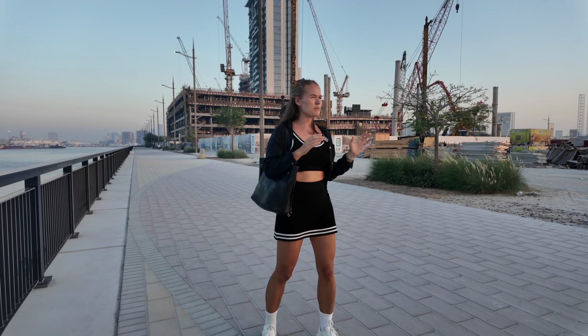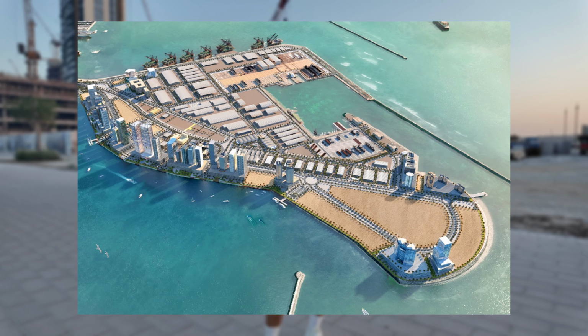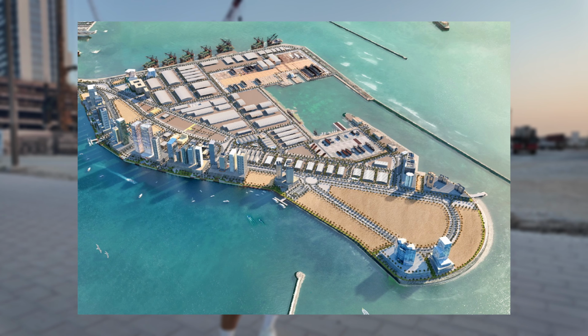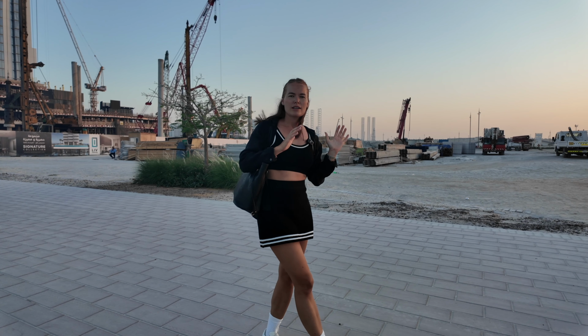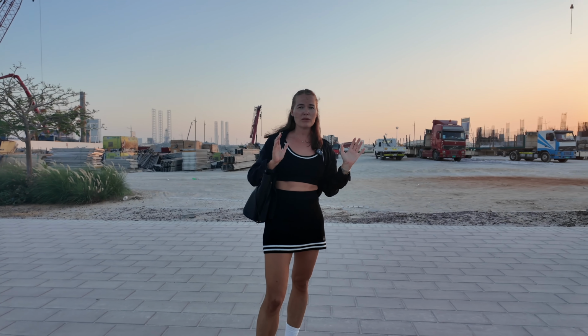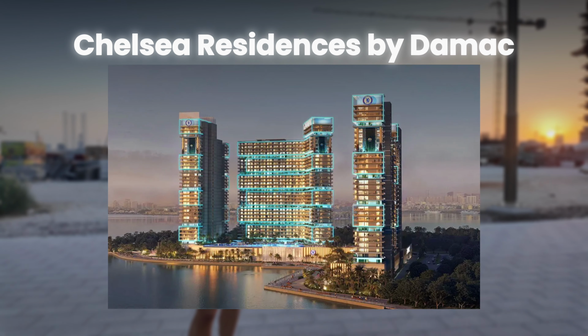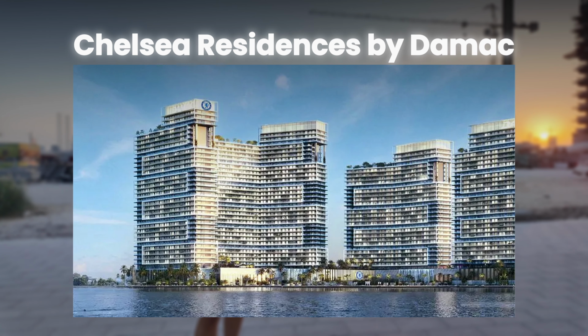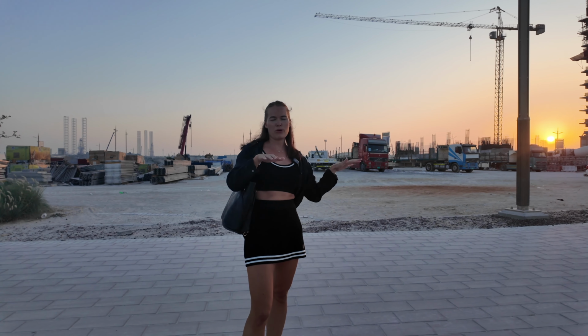We're really curious. We've been trying to figure out what's going to be on the other side. It's going to be skyscrapers the whole way here, the whole coast here. But on the other side, we don't know yet. It's the old harbor. They have been saying that might be villas, but we're not sure. The only thing that's confirmed is that Damac got a really cool plot there, which is like an end of it, going to have an amazing sunset and also the water view over there.